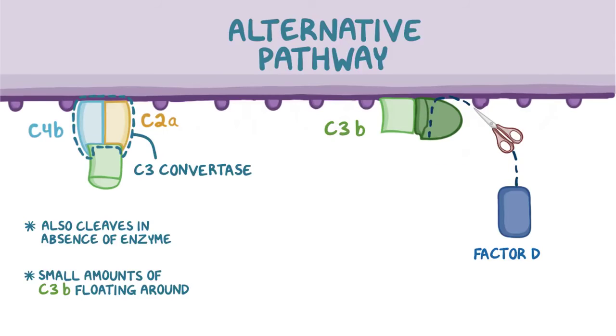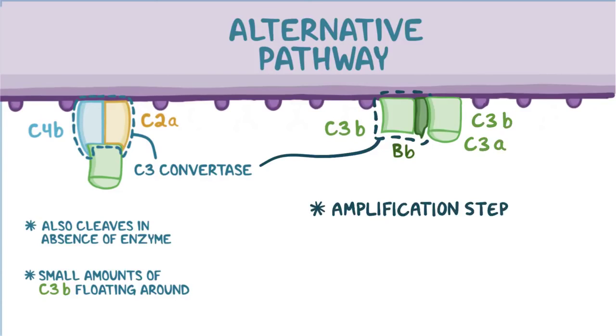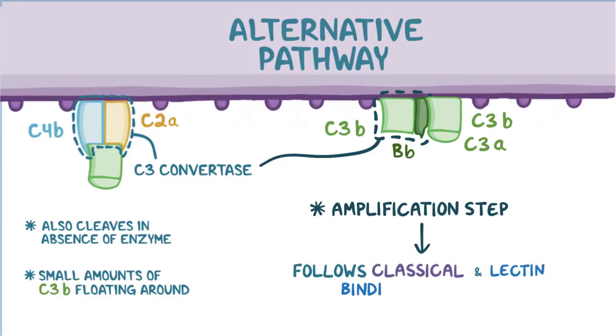So factor B becomes Ba and Bb. The Ba will float off, but Bb will stay associated with C3b. This complex has its own cleaving abilities. It's a C3 convertase, so it'll cleave C3 into C3a and C3b, thus acting as an amplification step. And at this point, the pathway will follow the classical and lectin binding pathways, building the MAC.